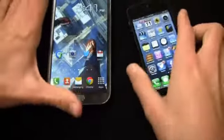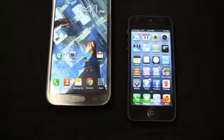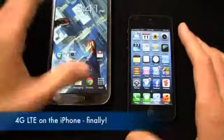It's much, much lighter than the original, and it has 4G LTE connectivity as well. So whether you're on Verizon, Sprint, or AT&T, if you're in a market that supports it, it's got 4G LTE connectivity. So huge upgrade here.